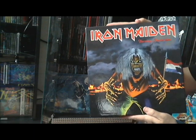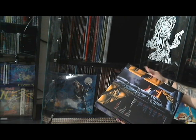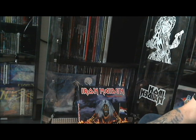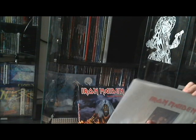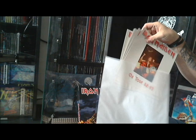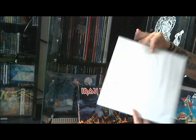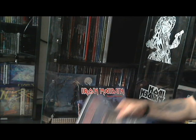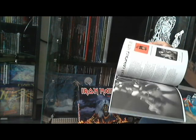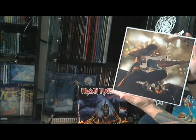Okay. Very glossy box. Beast on the Road tour, as well as the World Peace tour. In the box, you get a poster, and you get these cards of each band member, etc. So this thing is just chock full of goodies. The 82 to 83 yearbook. Very cool. Love this picture of Steve on the back.